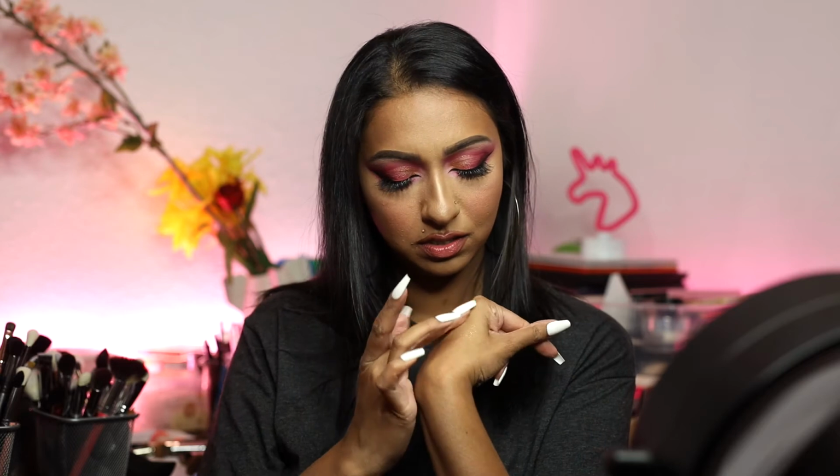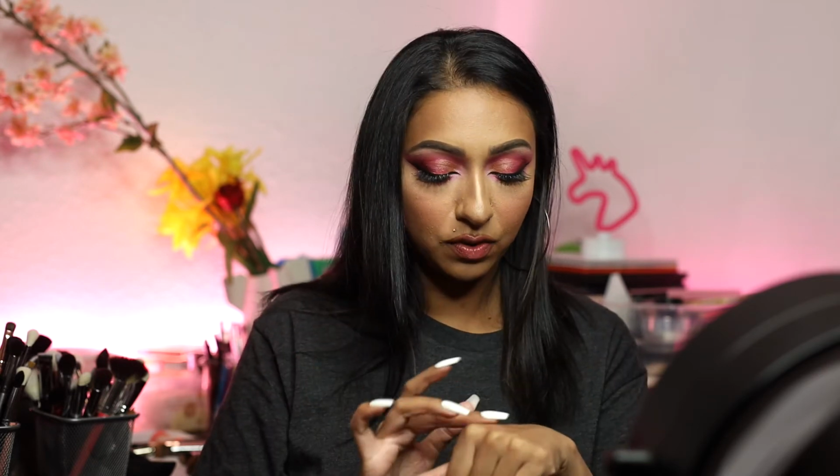Oh, it's so smooth and just, this is really, really pretty. I'm very, very excited. I'm not showing you guys properly, but I'm really excited about this. This is so, so nice. Nice and glittery and nice and smooth. It doesn't feel gritty at all. Her products are incredible, so I wasn't expecting anything less.